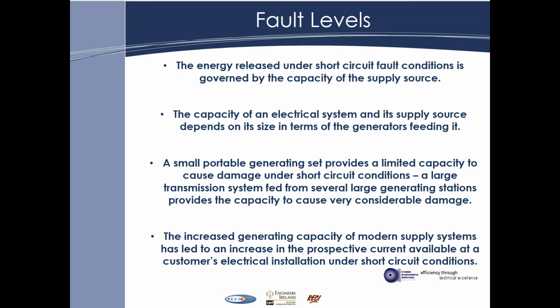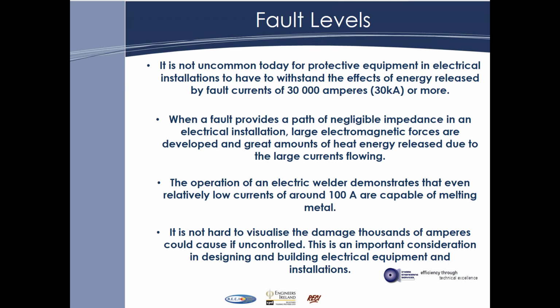The increased generating capacity of a modern supply system has led to an increase in the prospective current available at the customer's electrical installation under short circuit conditions. It is not uncommon today for protective equipment in electrical installations to have to withstand the effects of energy released by fault currents of 30,000 amps, or 30 kA, or more.